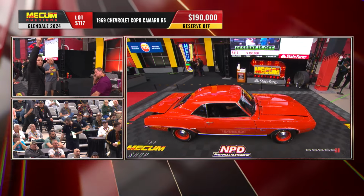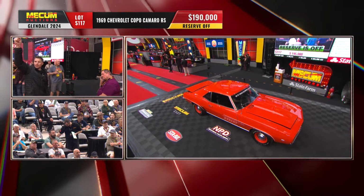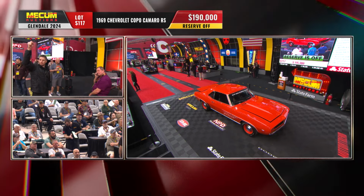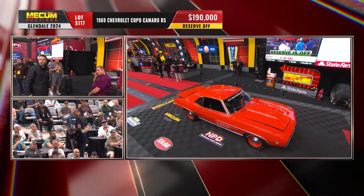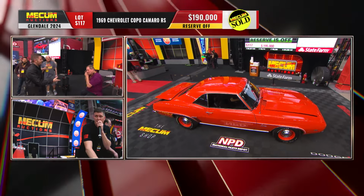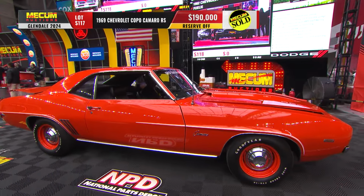The RS package is also a big value added. It's a little bit north of what we normally would see for a well-presented COPO. Usually, the $150,000 range is kind of a target baseline. Well over that now. Yeah, a little wiggle room, four-speed versus automatic. Oh, yeah, that'll play in there. Yeah, the RS adds high quality build, $190,000. It is sold.